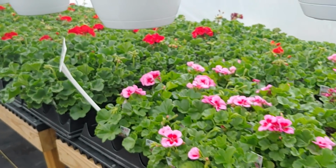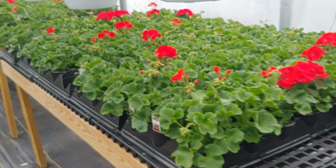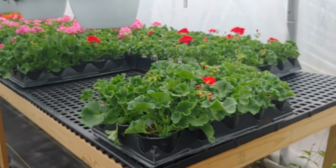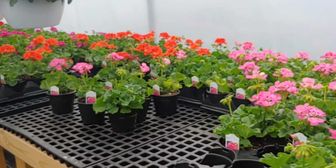Lots of geraniums. I love geraniums, but I believe geraniums need full sun, so it wouldn't be very good for my back porch, and I'm not sure if they would be the best for my mother.